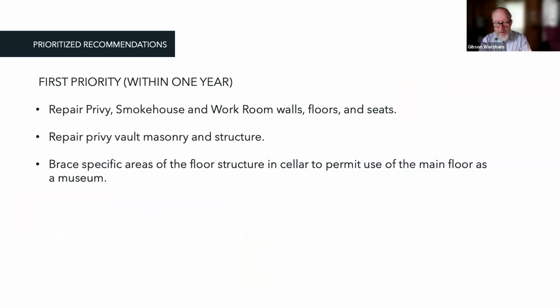That, as I remind you, that's the underground pit that's oval in shape, made of brick, and it's still there, and it's considerably deteriorated, including the structure that spans it, the wooden and steel structure that's been added over it. And then it would be bracing those areas of the house to permit the use of the main floor as a museum and permit visitation.